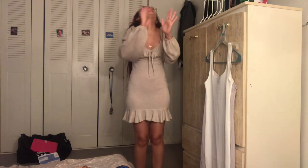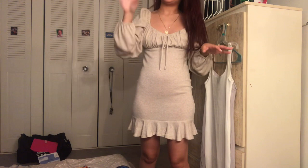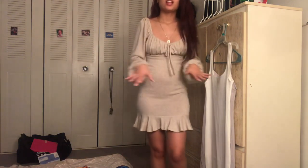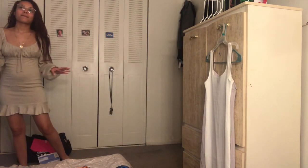So this next dress is my favorite dress that I've purchased so far for the spring slash summer night. I love this dress. It's beautiful. It's adorable. I feel like I could dress this up and look like a little girl. It's so cute. I rate this a solid 10, and 11 if I can, because I love it. It's just so pretty.